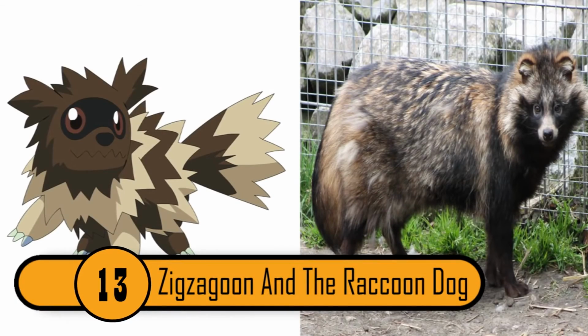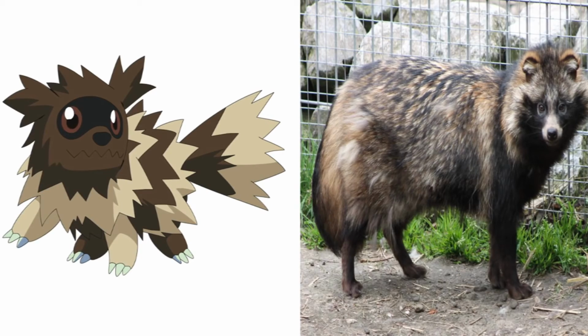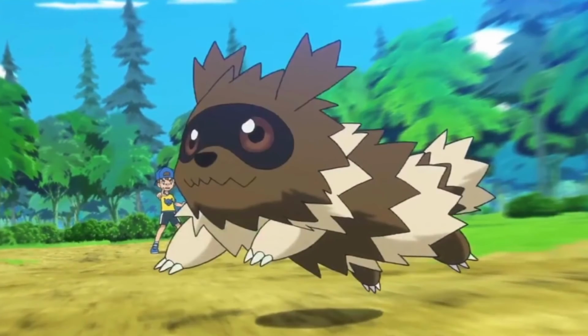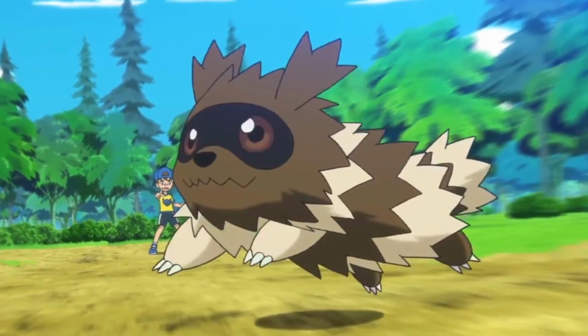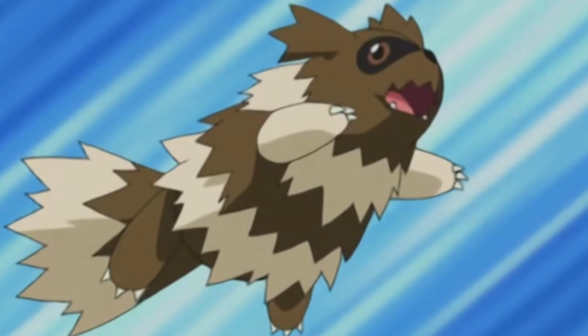Number 13. Zigzagoon. This is an example of one of the most adorable Pokemon that actually exists in real life. The Zigzagoon is a relatively annoying Pokemon that many people believe are based on the raccoon. If you look closely, the Zigzagoon looks more like the raccoon dog.